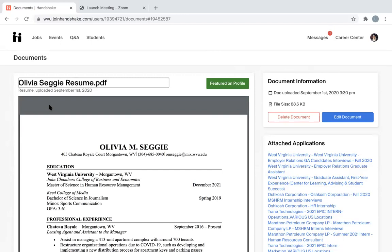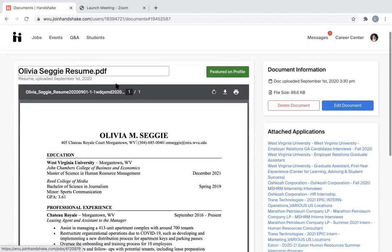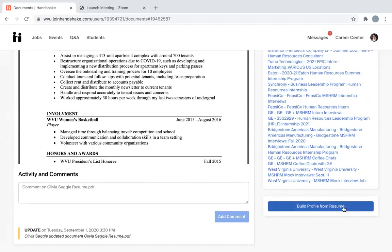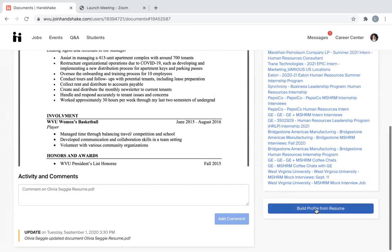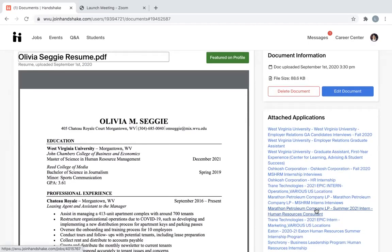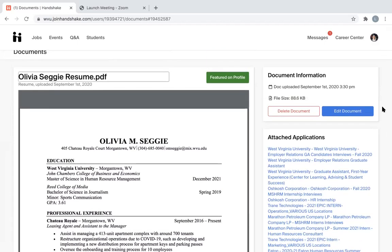So with your resume uploaded, just click on the actual document listed on your documents page and then scroll to the bottom. On the right side, you'll see a button that says build profile from resume. That's a really nice option because it inputs everything, but you should always make sure it puts in everything correctly, or if there's anything additional you need to add, so you should always revise that.